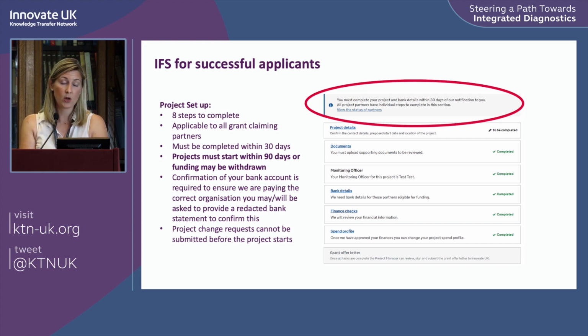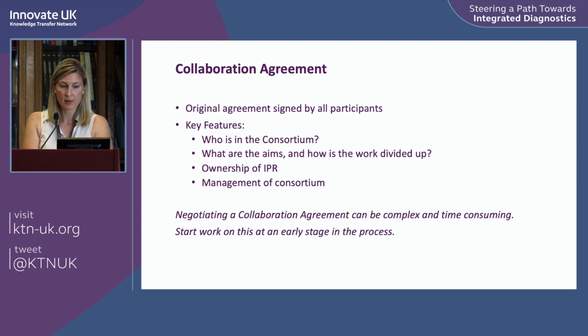You cannot make a change to a project before the project starts. If you need to change a partner or move costs, the funding would be withdrawn. You'd need to reapply in a future competition. The collaboration agreement: we frequently see projects get held up by the collaboration agreement. Start thinking about this now. You won't be able to make your first claim without it, and it could hold the whole project up.